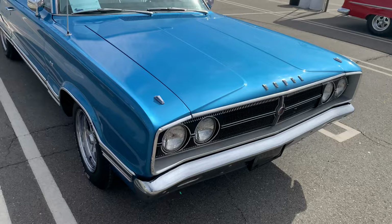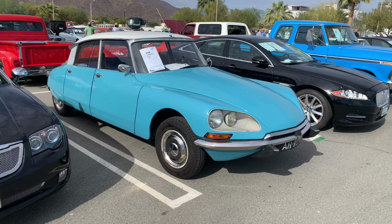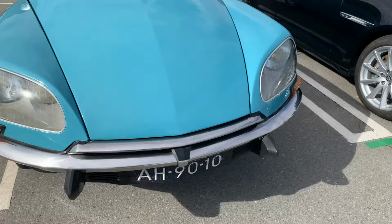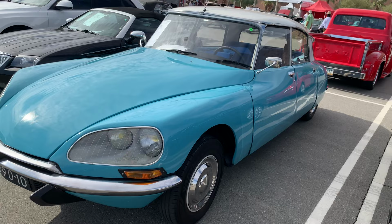You like weird French cars with hydraulic suspensions? Well, here's one. This is a 1971 Citroen DS, and it's weird, but these are really cool. Just a really neat design. Definitely oddball. My dad actually said he wanted to buy one of these back when, and my mother wouldn't let him because she just didn't like the way it looked.